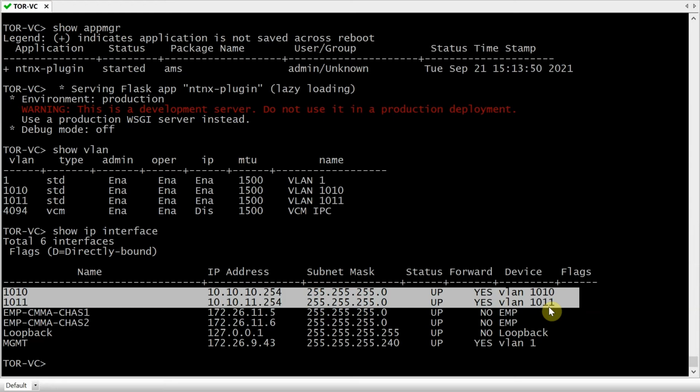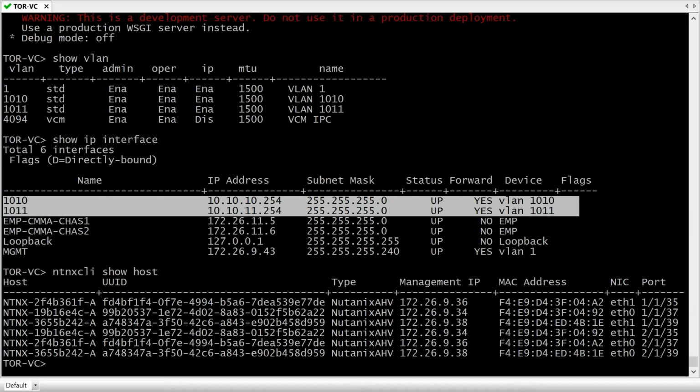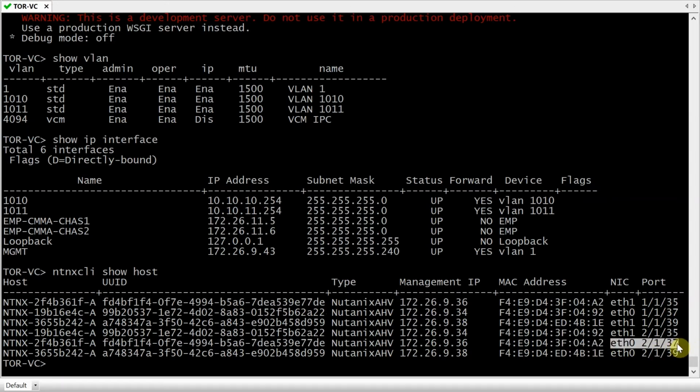So we can actually verify that using the Nutanix CLI. For that, I can do Nutanix CLI, and we start actually with show host. So remember I explained we have three hosts. Each host has two cards. And so let's take the first one. What you see right there is the name of the host, which is a default. The unique identifier, the type of host is Nutanix AHV, the management IP for the host, the MAC address, the Ethernet 1 NIC card, and what port it is connected to. So there's also another NIC card for the same host, which is down here. And so you see that that NIC card, which is the Ethernet 0, is connected to port 2137.